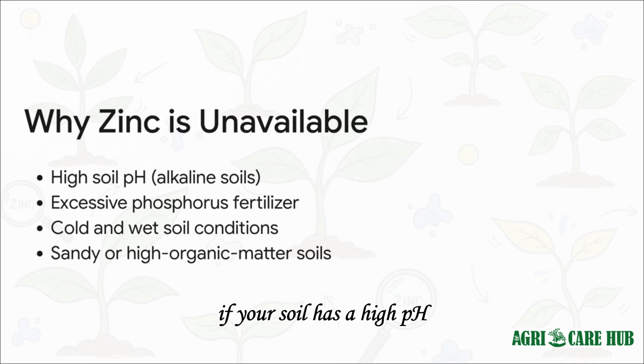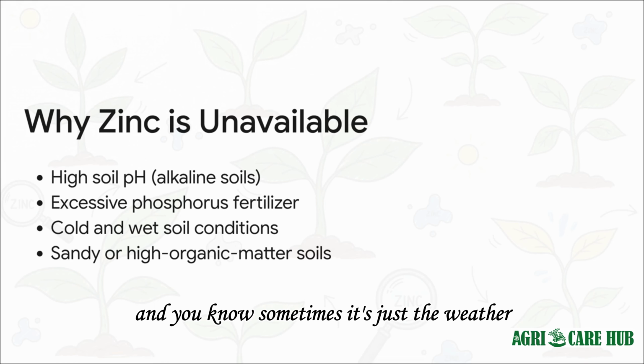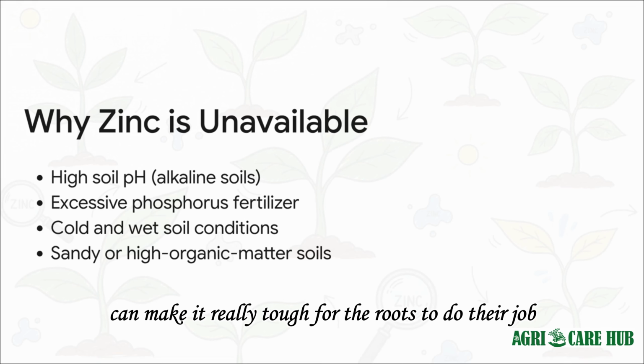If your soil has a high pH, meaning it's alkaline, the zinc gets chemically locked up, and the plant can't use it. Using way too much phosphorus fertilizer can also block zinc from being absorbed, and sometimes it's just the weather. Cold, wet soil can make it really tough for the roots to do their job properly.